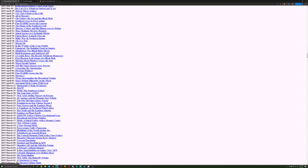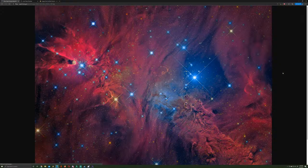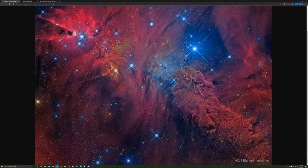I'm just going to pick a random day. Let's take a look at this. Boom, look at that. Another really cool picture of a cloud in space. Bright stars giving off these X-shaped rays. Really, really cool to see. Again, cone shapes right in here. Actual stuff, material being blown out into space through the heat and radiation of these various stars. Really cool to see.